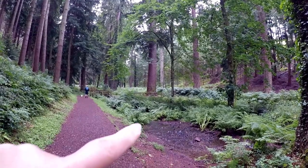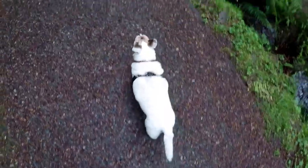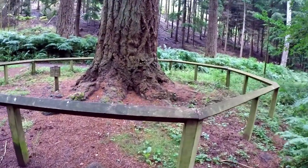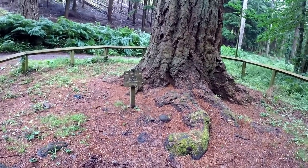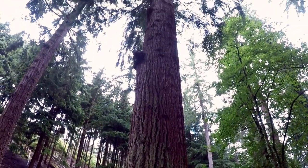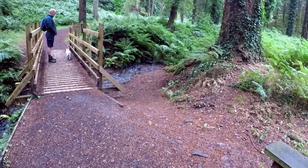England's tallest tree, that one there. Hop over. Good girl. The tallest tree in England, 60.5 metres in 2009. Little seat there, and a nice little stream.